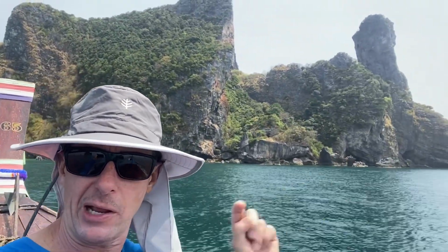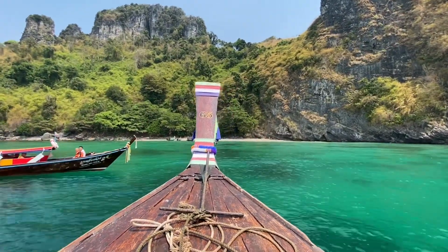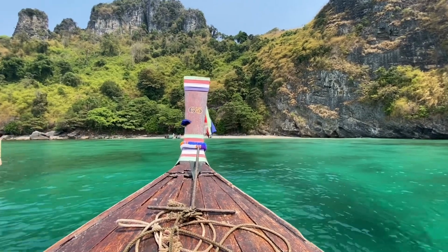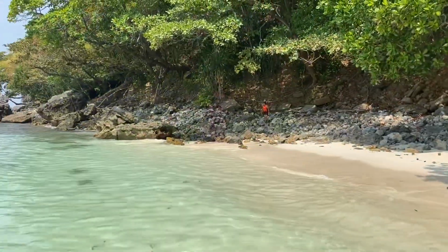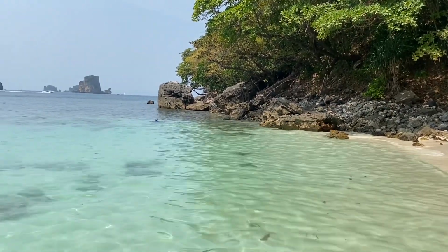Chicken Island here, and there's the chicken right there, and we're gonna head over to the beach here. Well, that was island number 2 of 4 on our little tour here today. Chicken Island in the back over there.